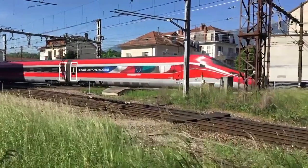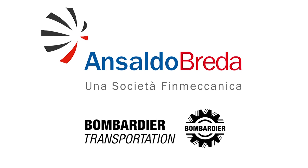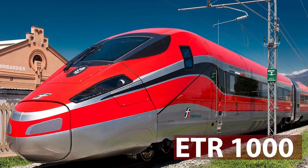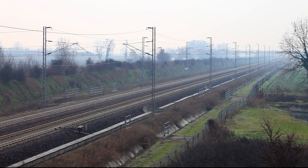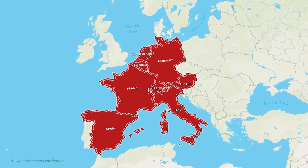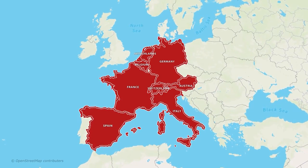The other beauty in this category, the ETR 1000, emerged as a collaborative effort between Italian rail manufacturer Ansaldo Breda and Bombardier Transportation. Drawing inspiration from the Bombardier Zefiro and Ansaldo Breda V250 trains, the ETR 1000 underwent modifications to fulfill the Trenitalia tender from 2010. The tender's initial specifications were that trains needed to meet the EU HSR technical standards to be capable of a commercial speed of 360 km per hour and also able to operate across seven European countries, namely Austria, Belgium, France, Germany, the Netherlands, Spain and Switzerland.